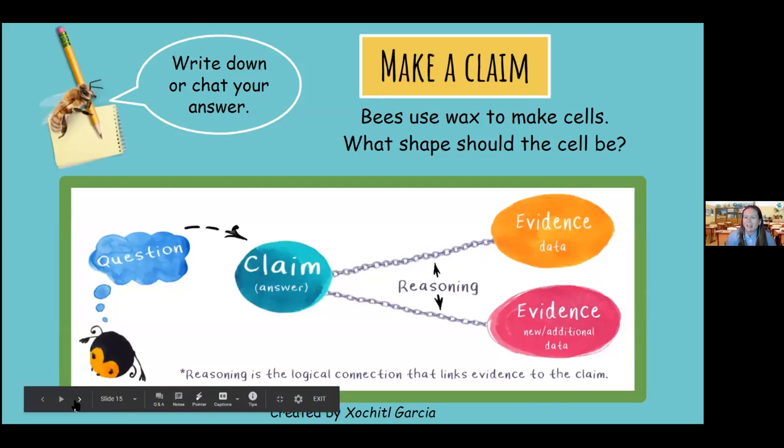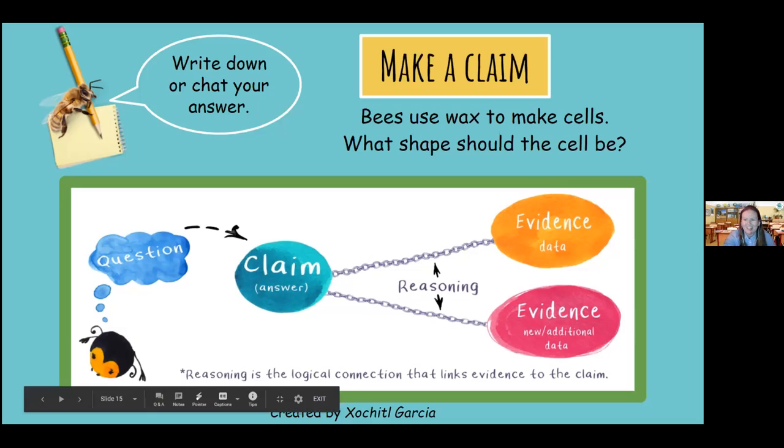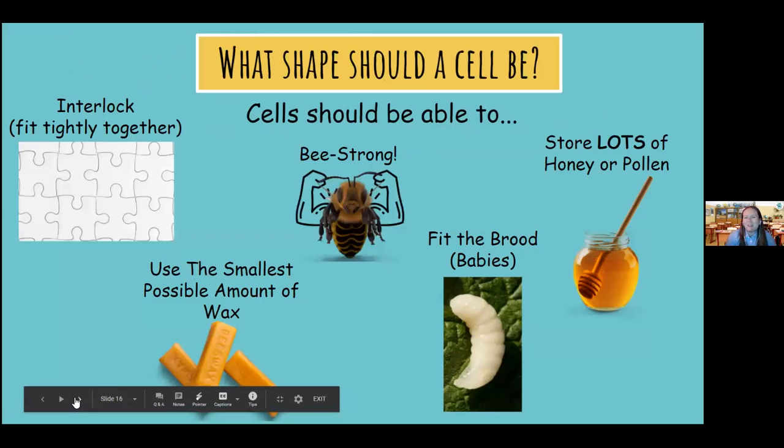So the students make a claim. We start out with, you may not have seen the cells in a hive, or you may have, but what shape would you expect to see inside of a beehive? Would any of you like to share your thoughts? And you're welcome to chat. Remember, you are our students tonight.